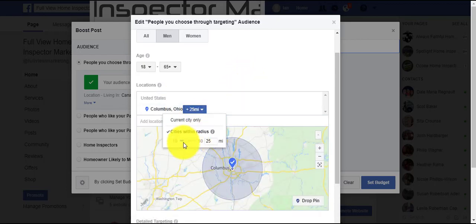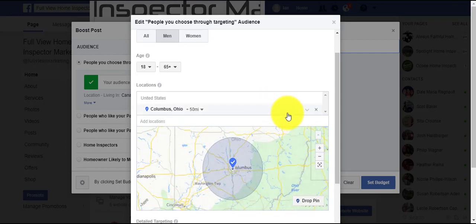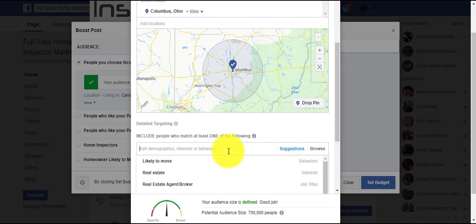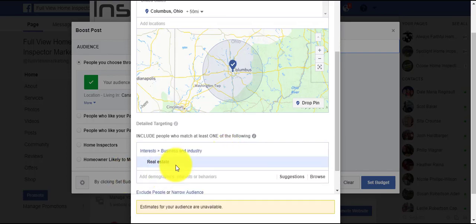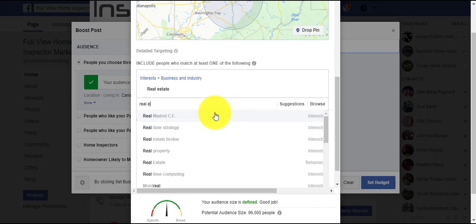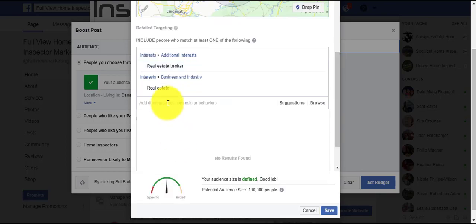Now we're going to do a broad range, because let's say you have a big service area, 50 miles right around Columbus, Ohio. Now you are going to do a couple of other things to try to capture real estate agents. So you're going to go after people who are interested in real estate. This can be a little bit broad, but it's okay. Real estate broker. Careful about just picking anything that says real estate in it, because there's investing clubs and mortgagers and all this other stuff. You want to get a little bit specific.